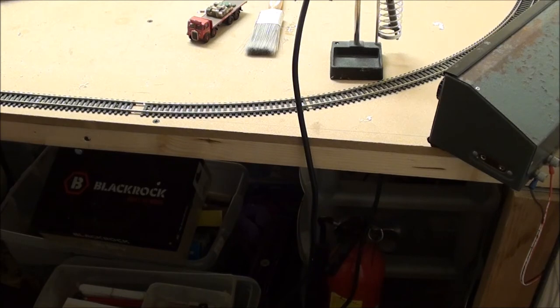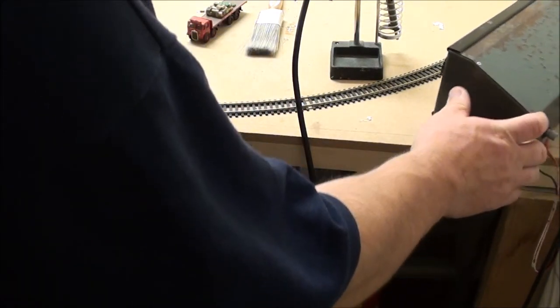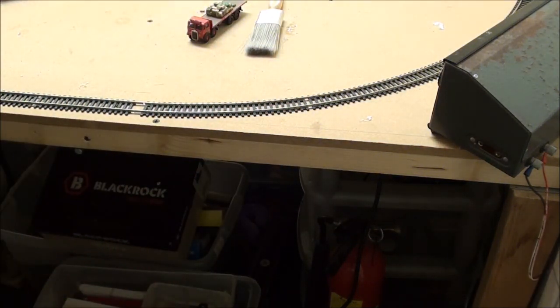But obviously if I use the standard Hornby one here, then I'm not going to need that ledge. But yeah, that's fine where that is. Soldering iron is in the way. It's not plugged in, is it? Nope. Good. Put that one here out of the way. No doubt I'll still trip over the cable later. Right, I can't see what I'm doing. Hang on. There we go.